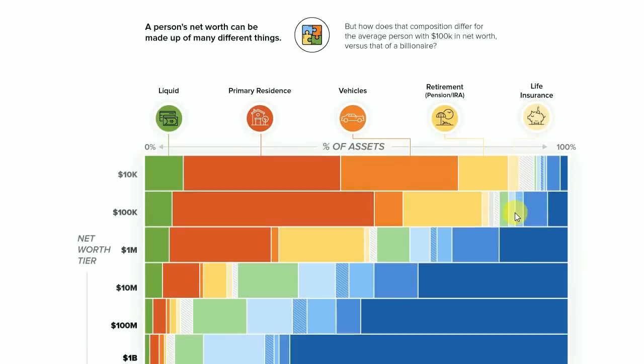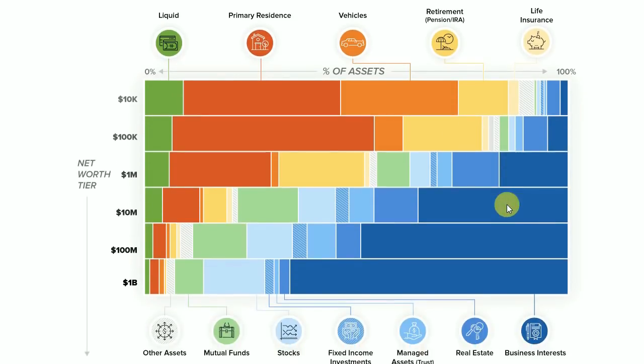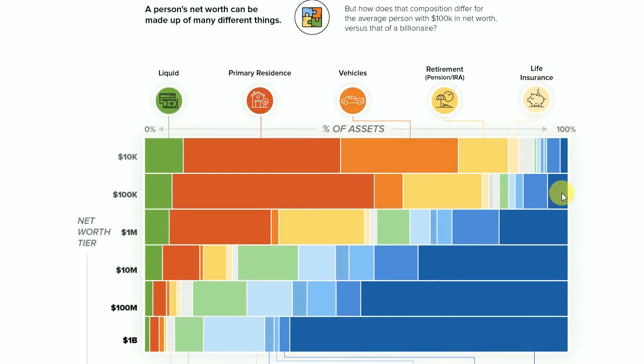Moving on up to what is probably the average. Most of us may fall in this category. I know I do. And you see that the primary residence has the largest chunk there. So for those of us who are paying a mortgage, well, there you have it. And that is going to take the largest part. And then obviously the vehicle is going to be much less. And we have the retirement pension, which is almost double that of the person with $10,000 net worth. And then moving ahead with the other assets here, we can see where they lie. Mutual funds, and slightly more business interest. And as a percentage, we have less liquid cash or other assets on hand.